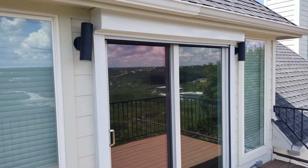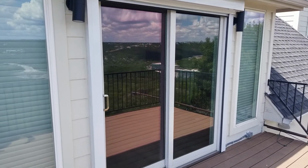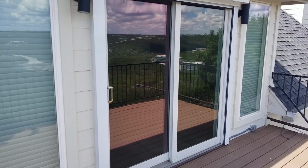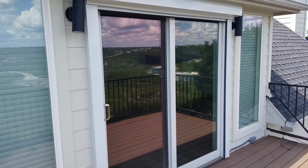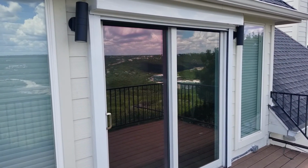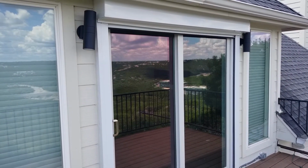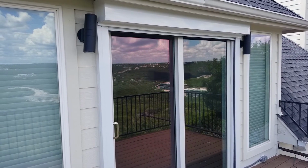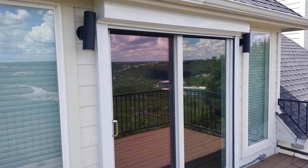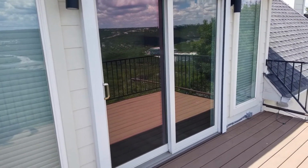Completing a job of an exterior rolling shutter. Customer called us because they recently installed these sliders, and he's challenged with water getting through them when it rains. So he gave us a call, and we provided him with this Nautilus Rolling Shutter. It's a hurricane rated shutter, motorized unit, powered by Somfy RTS motors. I'm going to show you how it works.